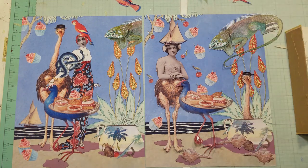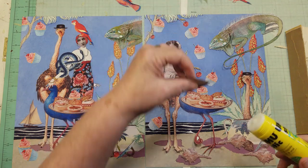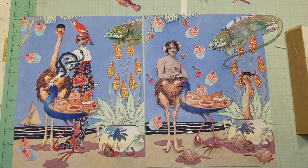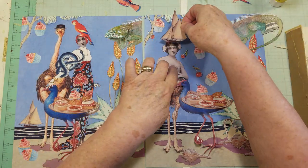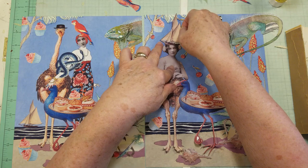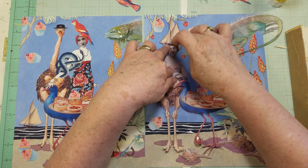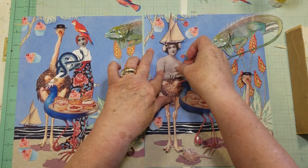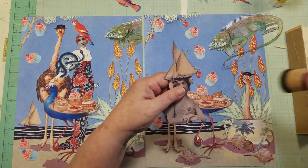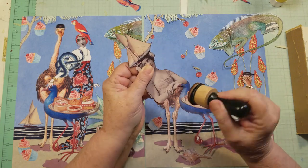What I'm going to do is glue some of these things together first that belong together. Okay, so I'm going to glue the ship to her head right here. And then just darken up these edges a little bit.